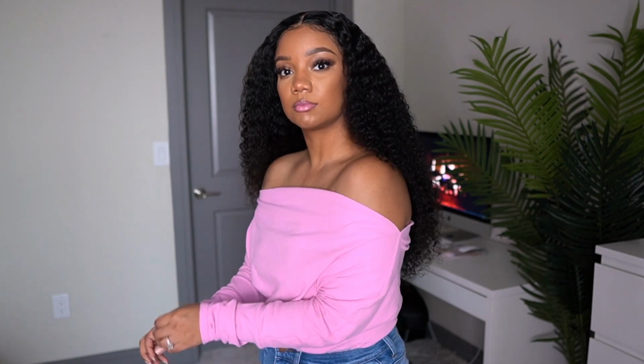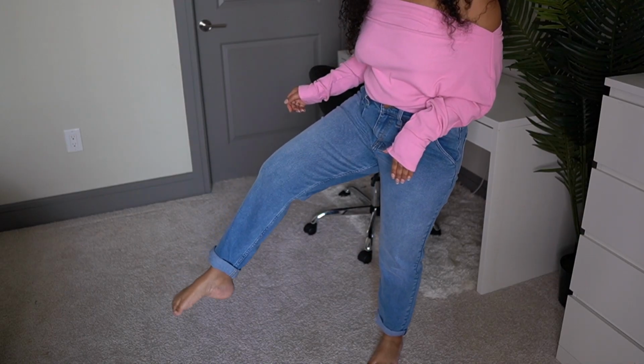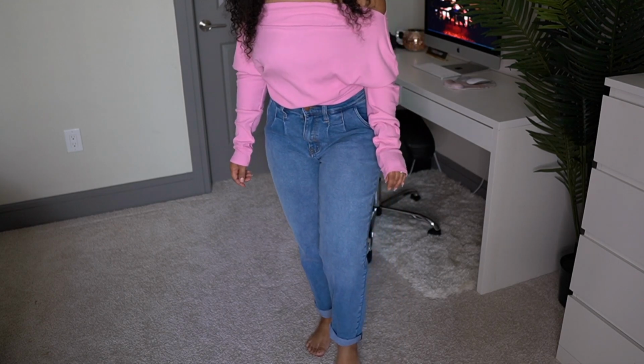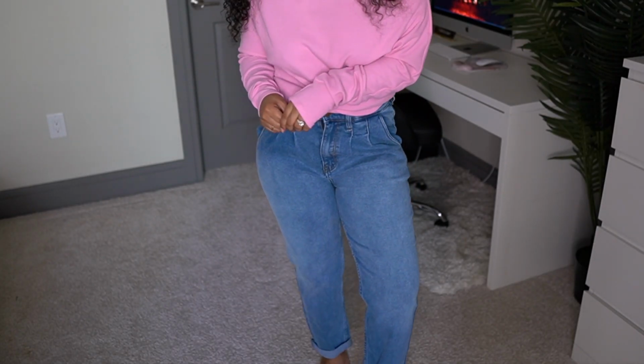Next, going into this pink top, it's just a simple off the shoulder top. You can wear it off the shoulder or sideways like I have it here. This is from Fashion Nova, as well as these pleated jeans. Very comfortable, very stretchy. They're not as high-waisted as I wanted, but I do love the pleats that kind of disguise the tummy area a little bit.